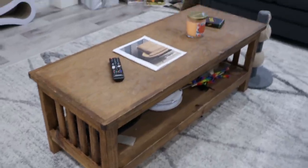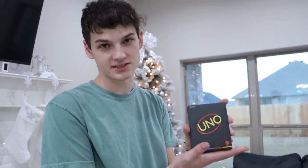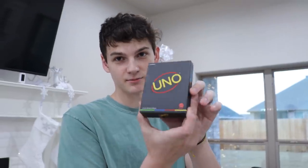And I like it. Then right here, we got some decoration. This is for decoration only. Minimal Uno. I don't want these cards to be bent because I really like these.